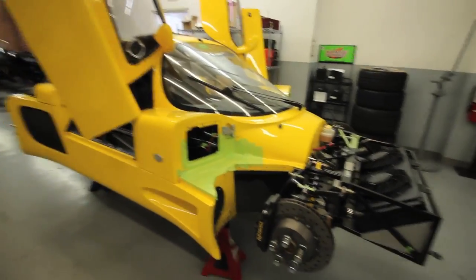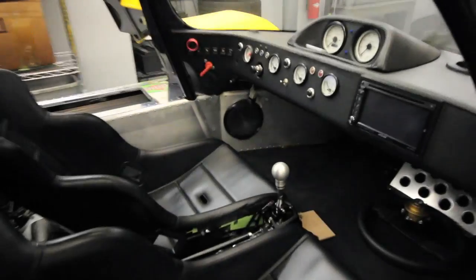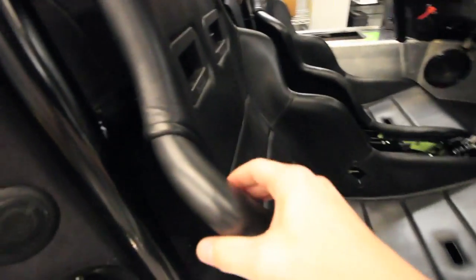And then a lot of you guys probably know what this car is. If you play Forza, you'd know what this is. It's kind of stripped down right now, but this is an Ultima GTR. And then you got some interior. God, this car is just, I mean, this is good.